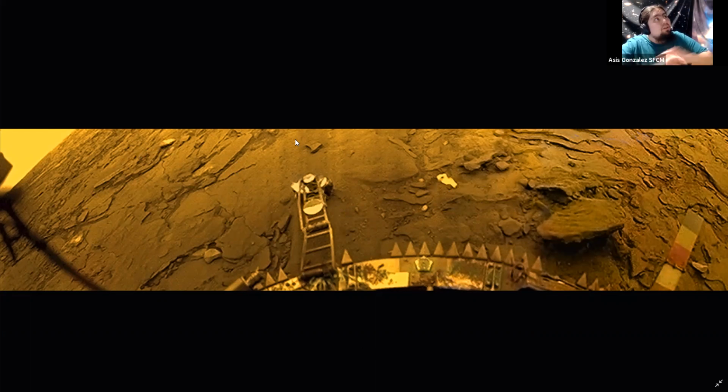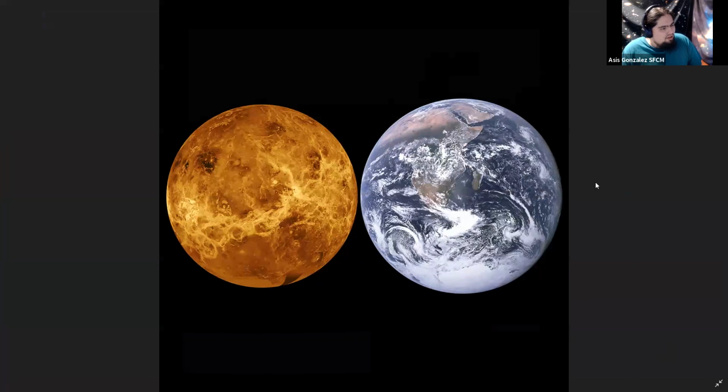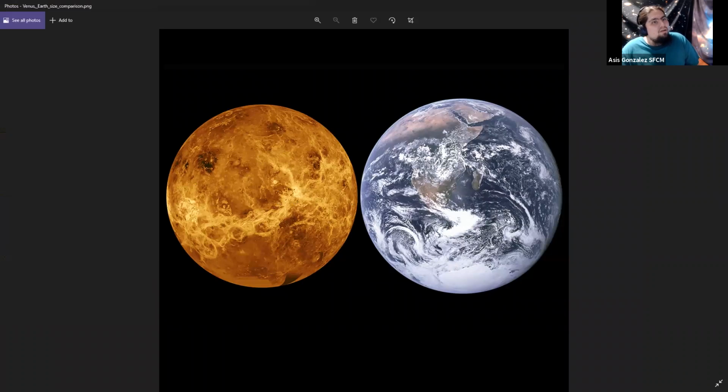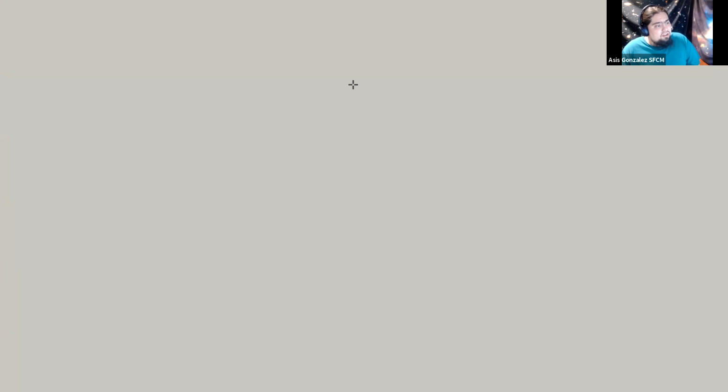So if you took away the clouds from Venus, Venus would just be like a black planet, just covered in basalt. It's very flat too. There are essentially only 2 mountains on Venus. It's about the same size as Earth. It's slightly smaller. So it's all these carbon dioxide clouds that would burn you.